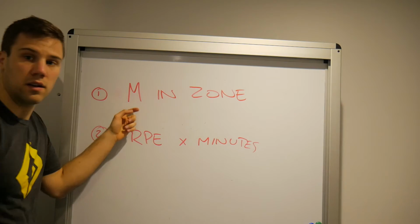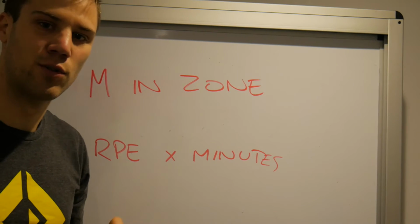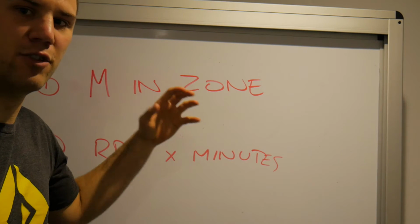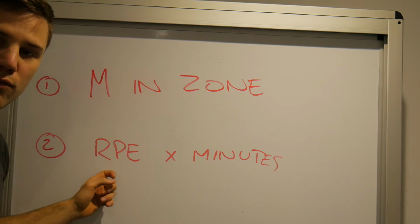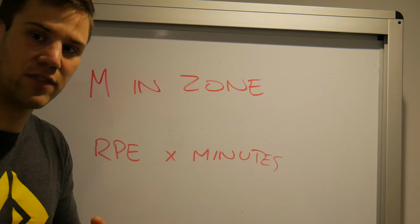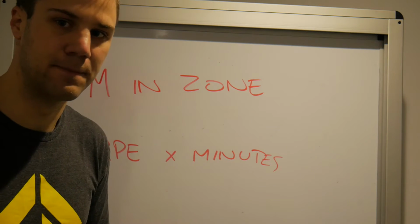But the 2 most common you'll see, the first one, number 1, meters in zone 6. That's top speed running, so that's above 7 meters per second, and you want to measure the cumulative meters in that zone. Number 2, and the easy one to do if you don't have GPS, is rate of perceived exertion, or RPE, times the minutes in the session. That gives you a good idea of how hard the session was and how much time you spent at that intensity.